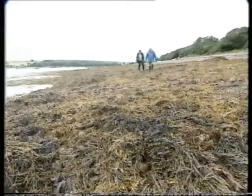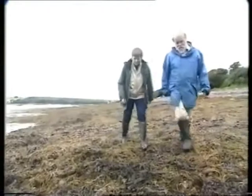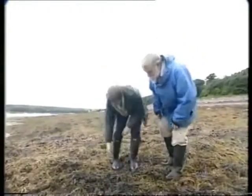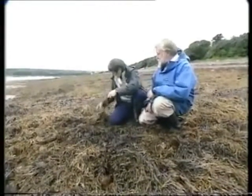So, now we're getting into the middle shore. That's right, you've got this great mat of Ascophyllum, of egg rack. It gets quite old, this Ascophyllum. Well, let's have a look at one or two of these.